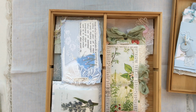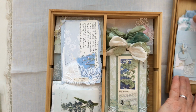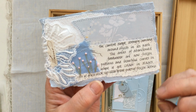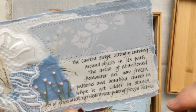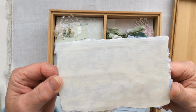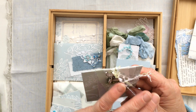So that's your tags in that box. Quickly pop those back in. This is your scrappy snippet, and you can see the slow stitching, and that's the back, now covered with the tea stained paper. And then here's all your packages.